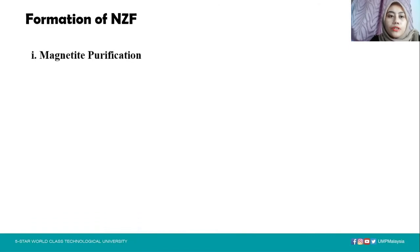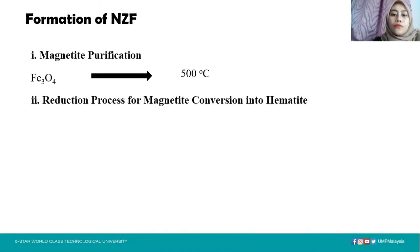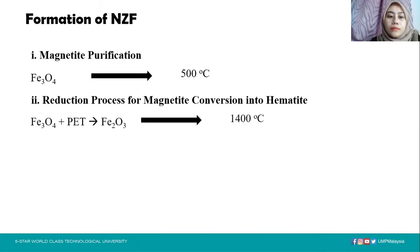Next is the formation of nickel zinc ferrite. First is magnetite purification, where the magnetite undergoes a sintering process at 500 degrees Celsius. And then the reduction process for magnetite conversion into hematite, where the magnetite is added with PET waste plastic to form hematite and that is sintered at 1400 degrees Celsius. The conversion of magnetite to hematite is due to oxygen loss from magnetite at high temperature.